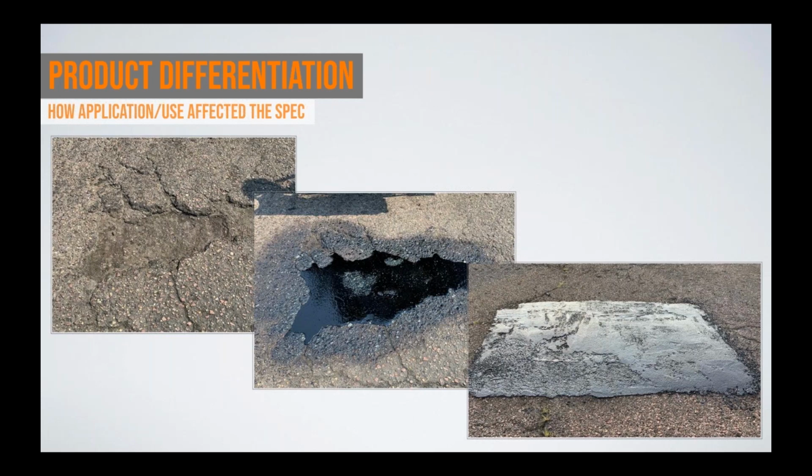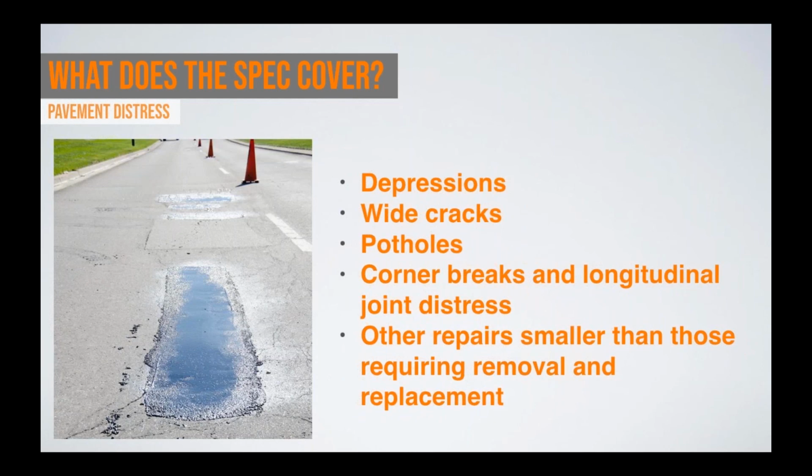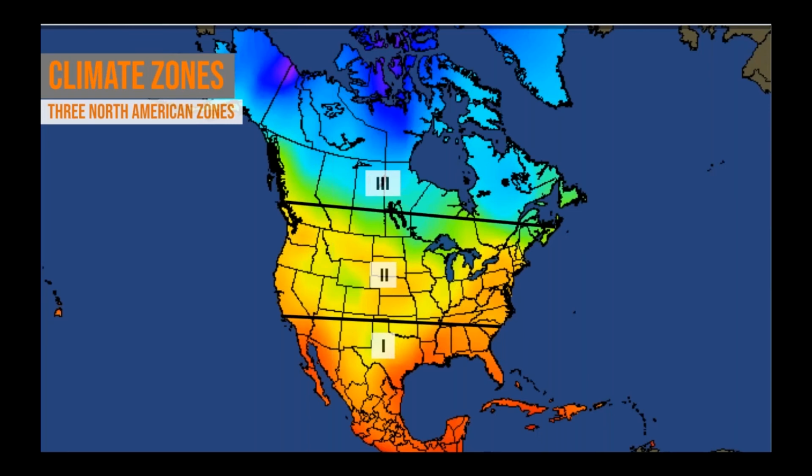Some producers approached their products as one-size-fits-all, and others created tailored products with more specialization. This specification covers hot applied asphalt aggregate filled mastics for repairing distresses in asphalt pavements and hydraulic concrete pavements. These distresses include, but are not limited to, depressions, wide cracks not suitable for crack sealing, potholes, corner breaks, and longitudinal joint distresses, and other repairs smaller than those requiring remove and replace procedures. The key phrase is limited to. You who regularly use these products know their potential uses actually go somewhat beyond that.